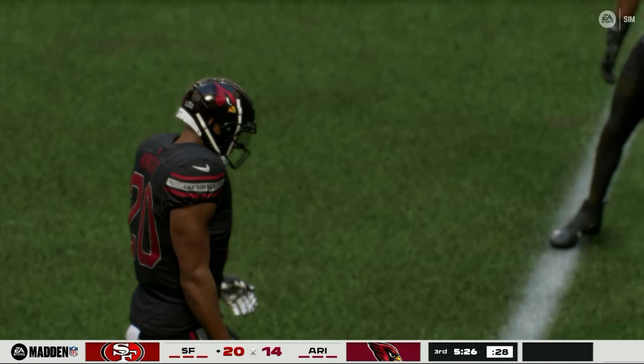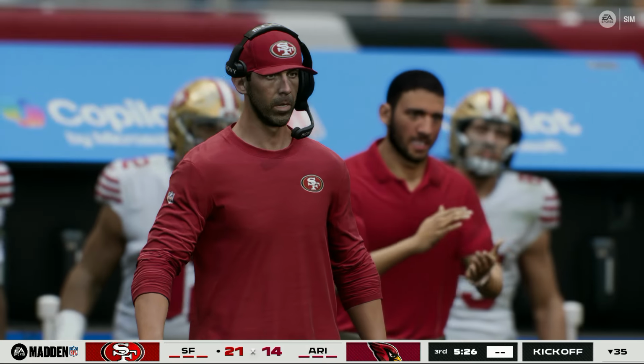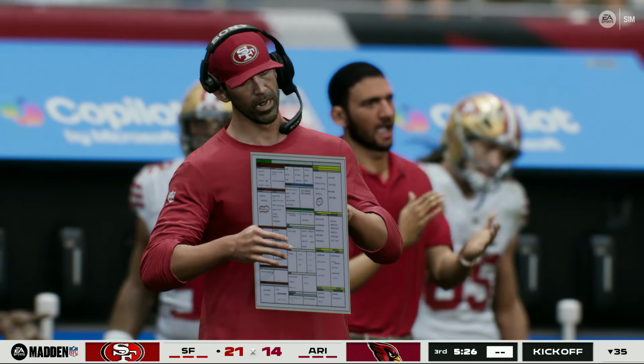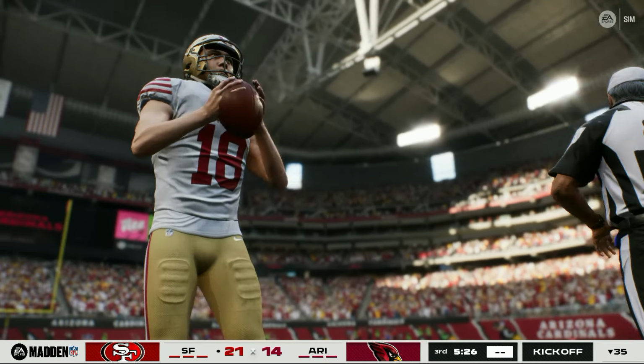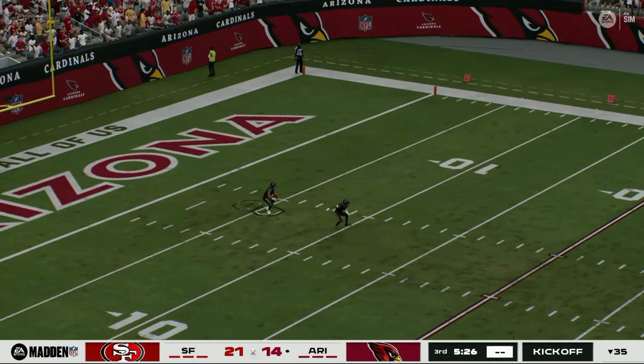Now, Pinheiro to add on the extra point. He knocks it through. And the 49ers have broken the deadlock as they move out to a 21-14 lead. So now, after the touchdown, Pinheiro out to kick it away. This returnable, it's DeMercado.